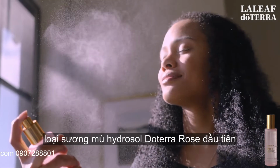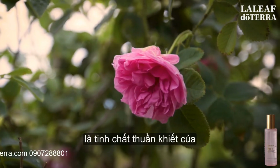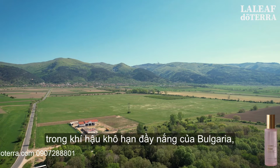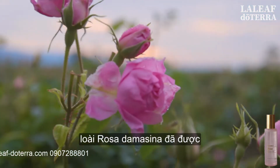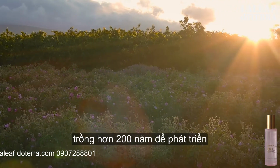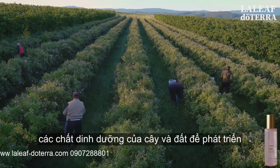The first of its kind, dōTERRA Rose Hydrosol Mist is the pure essence of the rose. In the sunny, dry climate of Bulgaria, the Rosa damascena species has been cultivated for over 200 years, developing the plant and soil nutrients to flourish sustainably.